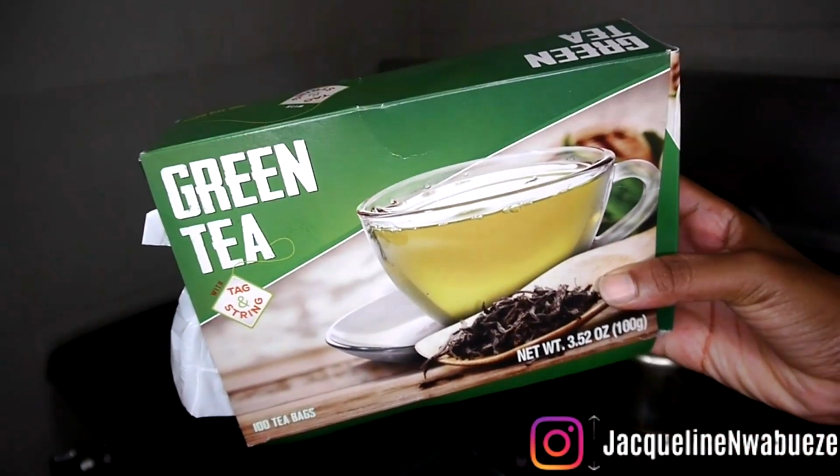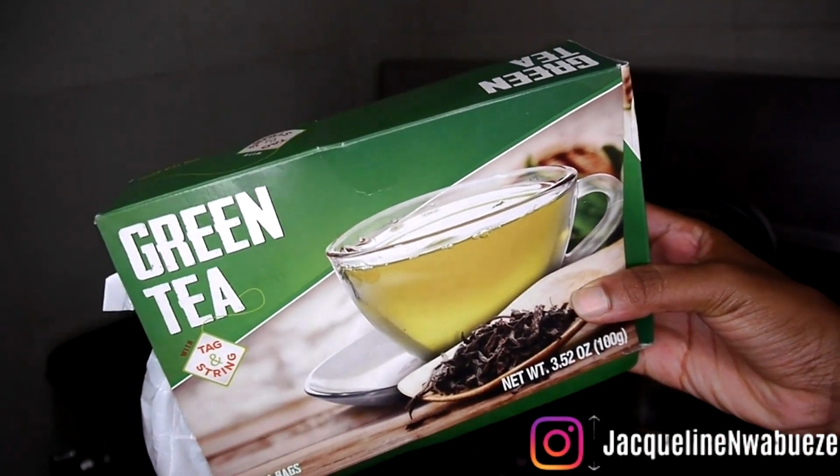Okay, so the next step that I love to do is my tea rinse. Me personally, I do a green tea rinse. I will have it linked in the cards. My video on the green tea rinse basically explains why I chose green tea versus black tea, because I have a specific reason. So I'm going to have that linked above.